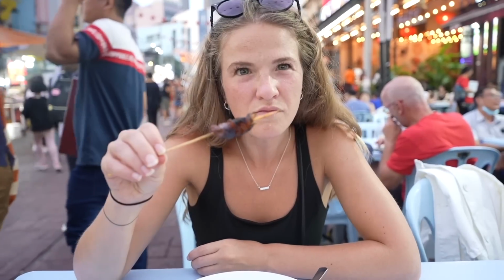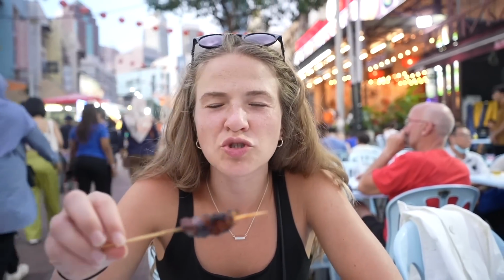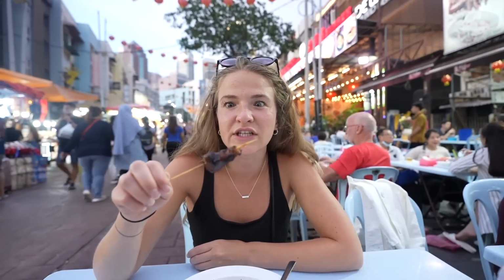It's got a sweet flavor. I can't figure out where I know it from, but it tastes delicious. It's almost like a sweet jerky. Like it's cooked really, really great, and barbecued with a nice little char.